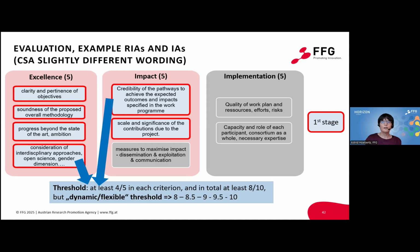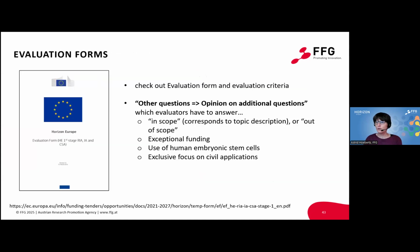What I mean by this is that sometimes 8 might not be enough. There might be very competitive calls where only proposals with 9 or 9.5 points are allowed to the second stage in order to keep the numbers under control. The point is always, of course, to reach as much as possible. If you're interested in what the evaluators are looking at, check out the evaluation forms, just as a point of information.